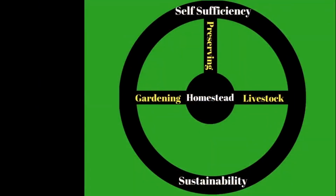How about preserving your food? If you're going to garden and you're going to raise livestock, you're going to have some food. That's why you're doing it. You're connecting to self-sufficiency and sustainability. And when you do that, you need to preserve that food, or else you're going to eat it when it's done. And then what else are you going to do?